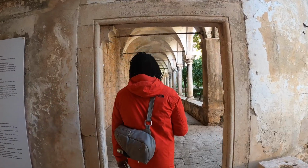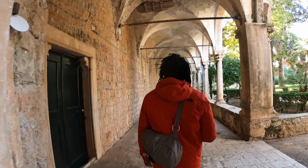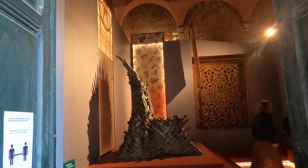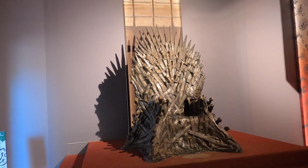And our first stop was the monastery. So they have the Iron Throne here from Game of Thrones. Our tour guide told us they had it. Here it is. When you get the chance to pretend to be queen for the day, you have to take it.